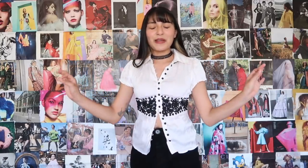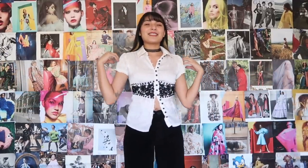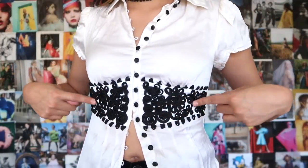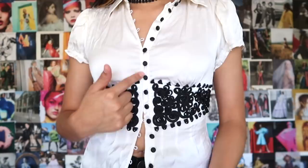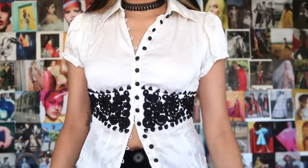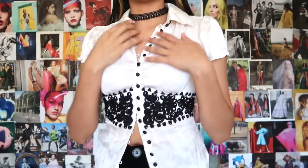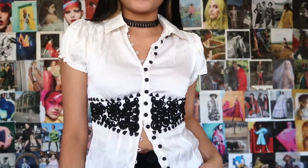Also, can we rave about these corduroy pants? Because they're Reformation, and I got them at Goodwill for only $7. So I thought that was such a good steal. Let me bring you in to show off this top. This detail here on the waist, love it. The contrast buttons, obsessed with it. The back does have smock detailing, so it does really hug the body. But overall, I think it is so freaking adorable.